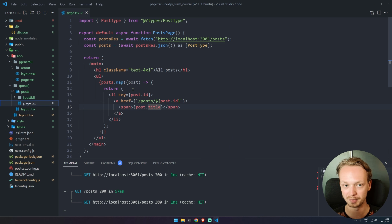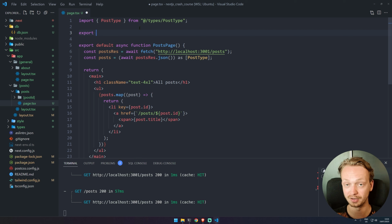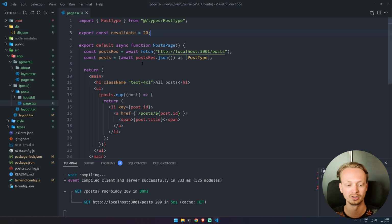Let's go to my post page. The easiest way to do this is to export from this file. We have to tell Next how long it has to wait before it needs to regenerate it. So I'm going to export a const variable called revalidate, and it needs to be a number. And I'm going to set it to 60 seconds. Actually, no, just for testing, let's do 20 seconds, a bit shorter.